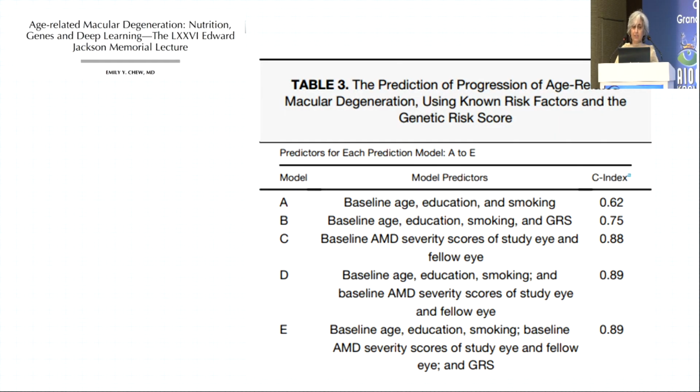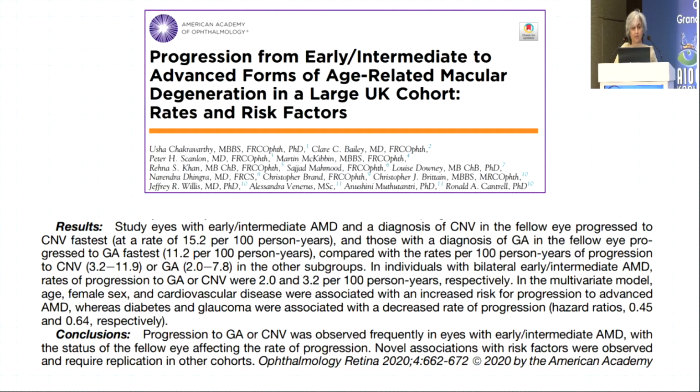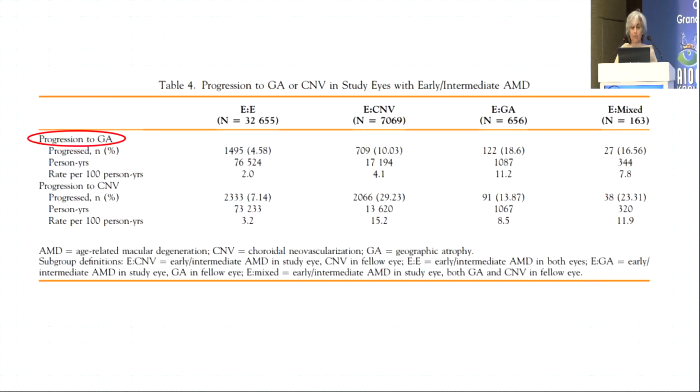The Edward Memorial Jackson lecture was given by Dr. Emily Chu, and she has this interesting table which shows us that as the number of known risk factors increases, like age, education, smoking, baseline AMD severity scores of the study eye and fellow eye, and the genetic risk factors, you see that the C index goes fairly high, almost up to 1, which is believed to be of significance. And the large UK cohort also showed us the importance of the fellow eye.